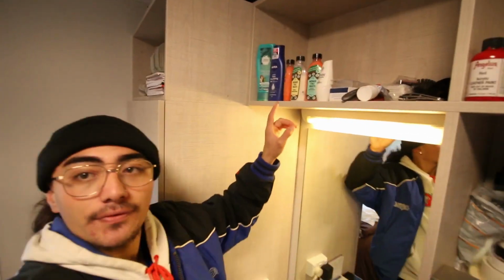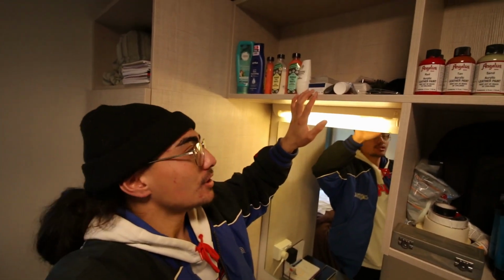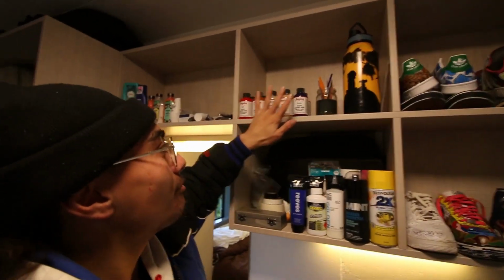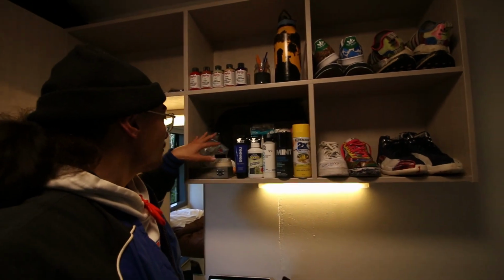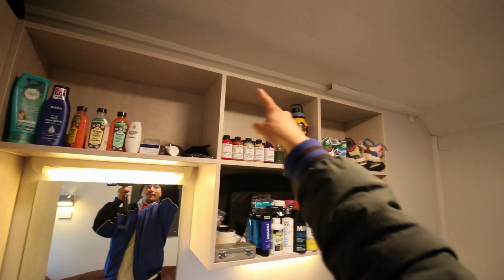In this shelf here, I like to keep all my bathroom stuff because it has to be separate from everything else. This shelf is where all my expensive paint is, and look, my thing right there. I just painted that last night, and then I got all my other painting stuff right here, and then obviously my shoes. This is a way different setup to my room last year, because all of that was just full of shoes and all my paint stuff was on my desk. So that is basically the room.